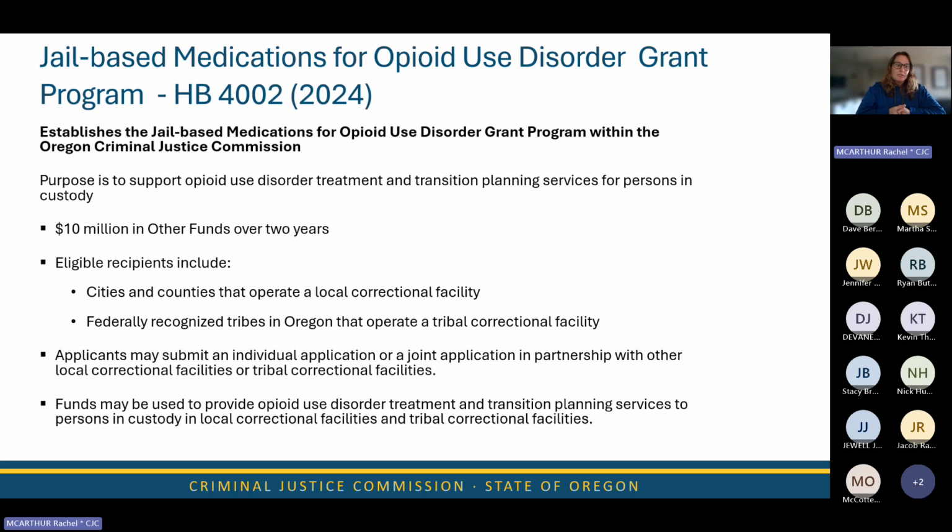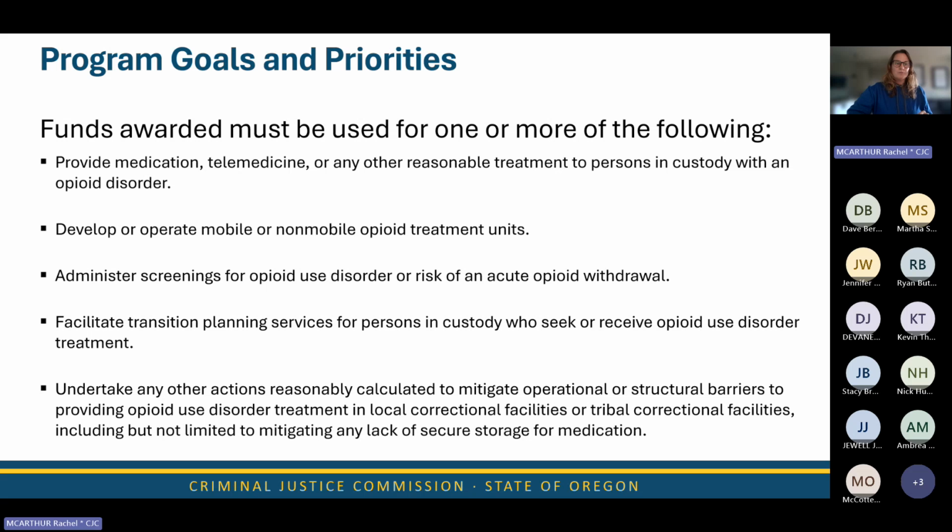The eligible recipients include cities and counties that operate a local correctional facility, or any tribal correctional facilities as well. And I do sometimes get questions about this. There is an opportunity to have joint applications and partnerships with other local facilities, or you can do individual applications as well. I'm sure you all are familiar with this, but this is where this grant program came from, this particular bill.